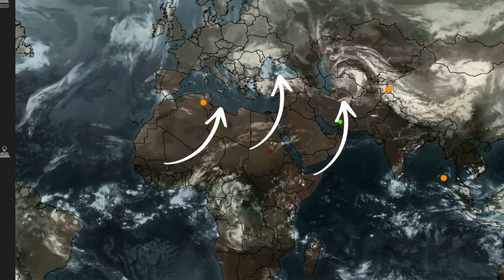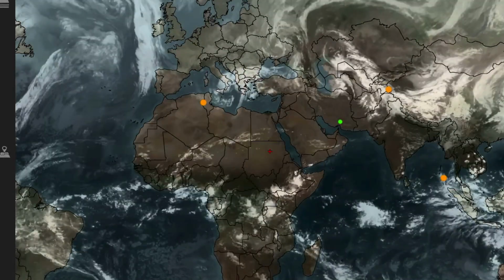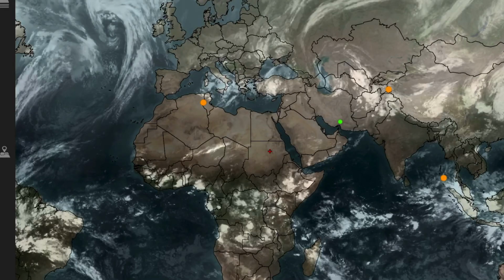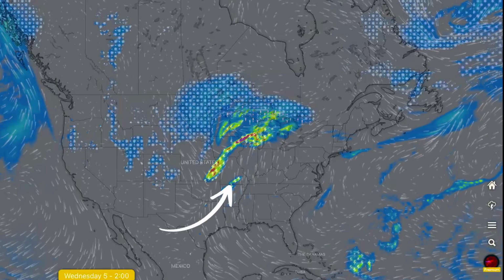Overlooking Africa and Europe. 3 low pressure systems east of the Mediterranean there. Daily evaporation rains for Africa. Another low pressure system heading down that coast of North Africa.